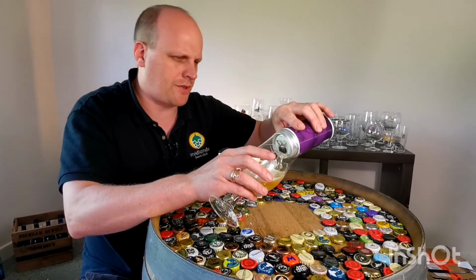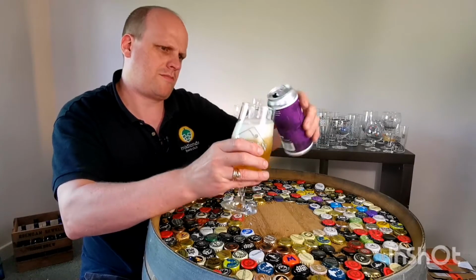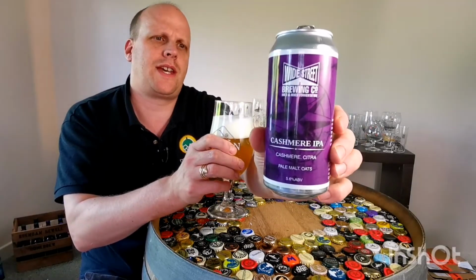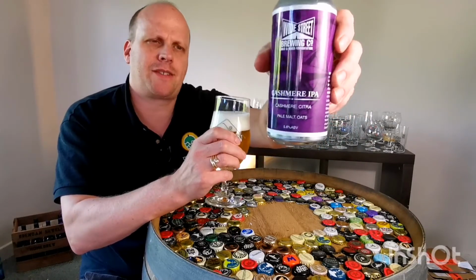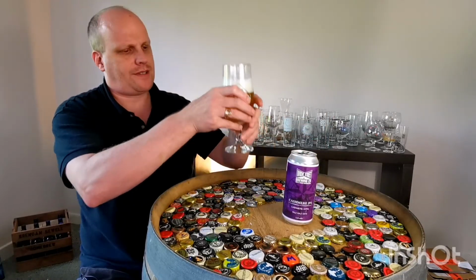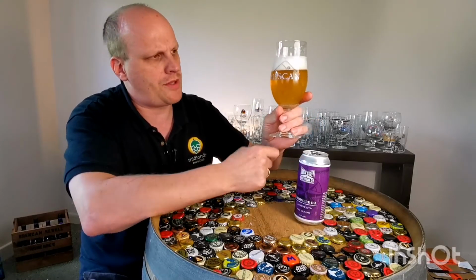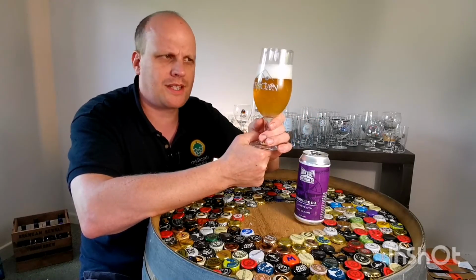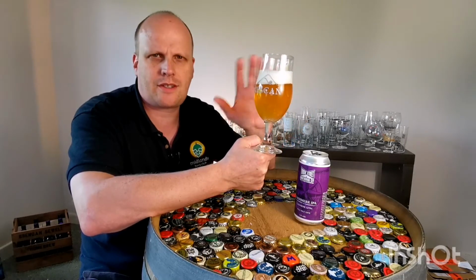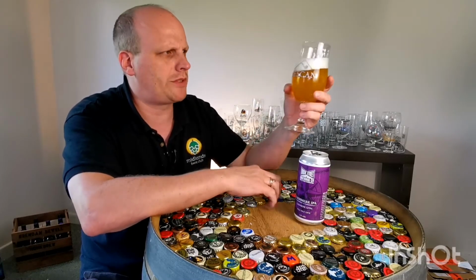Okay, so I've got my nice big tulip stem glass here. There's the can, Widestreet Brewing Company. As you can see, it's with pale malt and oats, and it's 5.6%, so really nice IPA strength. I can see there's a bit of coloration on this. The pale malt has imparted a decent amount of color into the beer itself, so that's going to give it an interesting sort of maltiness, which all IPAs should have a bit of.